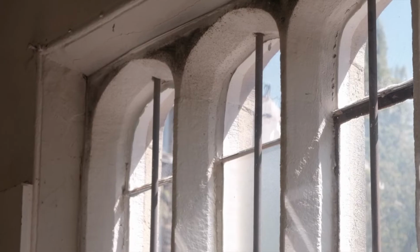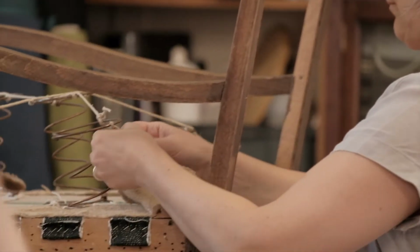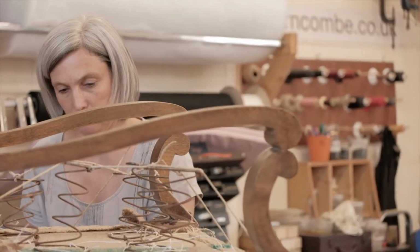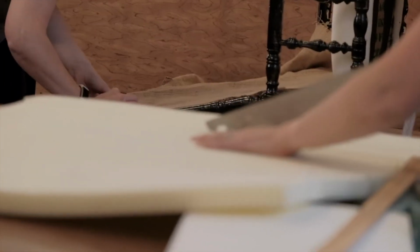I bought my chair about 20 years ago in a junk shop. In fact, there was a pair of them, and my husband and I fell in love with the shape of the chair. This is my second visit with the same chair. I'm really excited because it's now going to be moved back downstairs again and go back in.